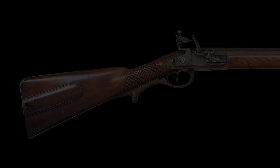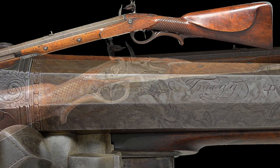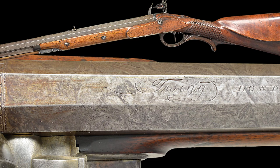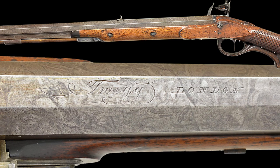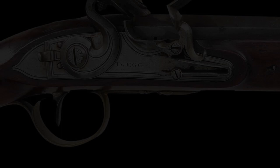This is a very fine John Twigg single barrel flintlock rifle. John Fox Twigg was a prominent London gunmaker from around 1770 until his death in 1790, when his business was continued by his nephew John Bass, who died in 1795. Twigg was responsible for beginning the high reputation given to the London gun trade. His apprentices included Durs Egg and John Manton, who became his shop foreman until he went out on his own in 1781.